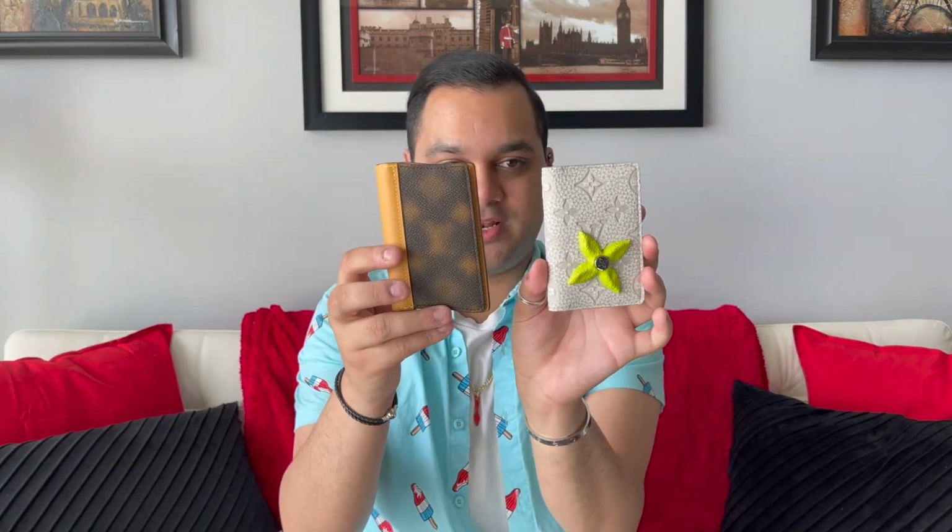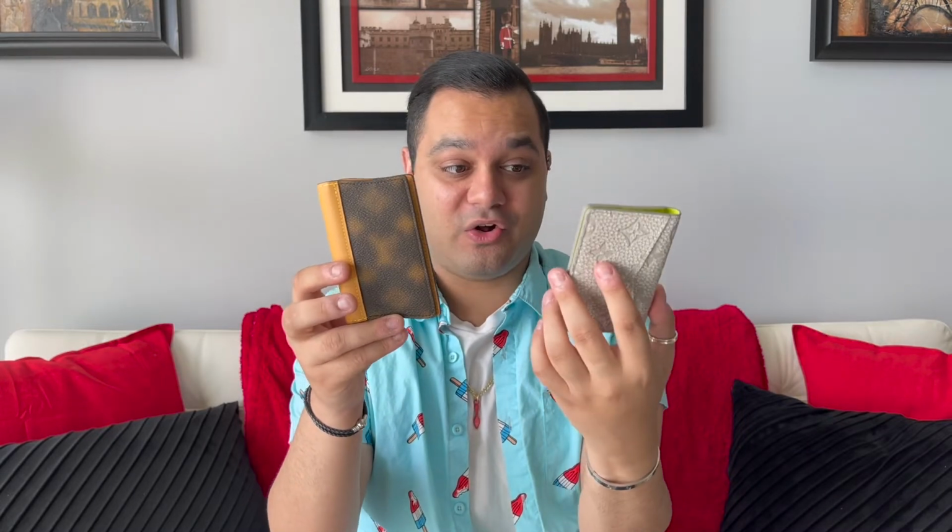But this one has a lot more substantial weight to it, just for the simple fact that this flower is actually quite heavy. I'm not too sure what this flower is made of, but I absolutely love it. Obviously, these are going to be collector's items. I'm not going to be using them at all. I feel like I don't want to ruin them, and they would just be great on my display shelf.